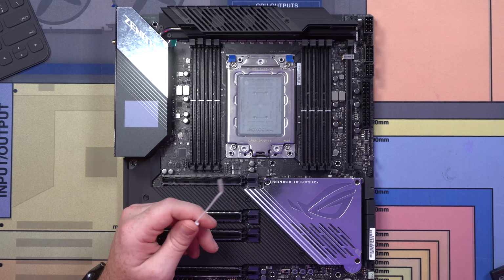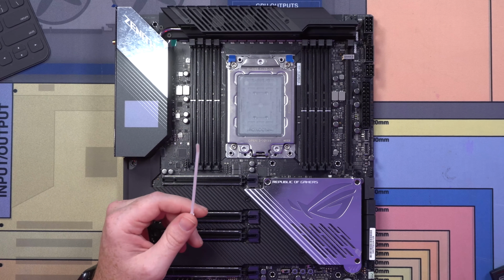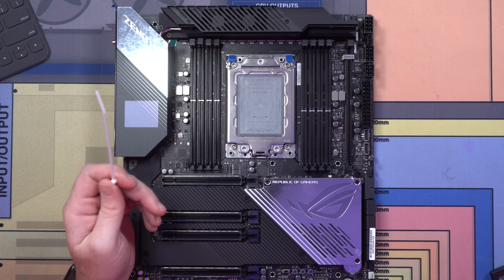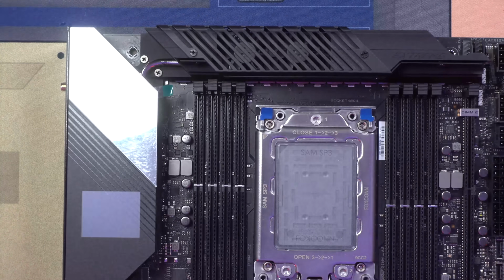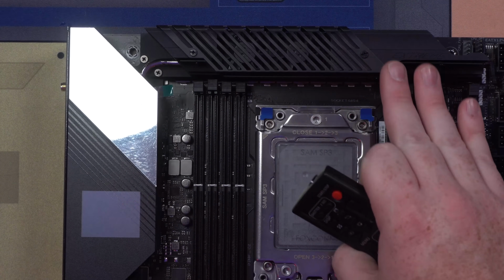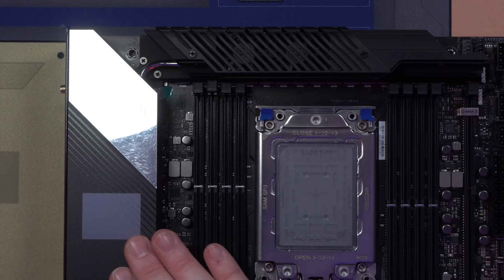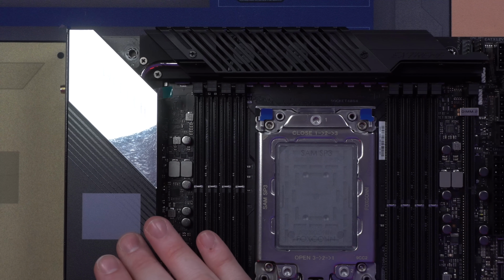What I like to do is point things out on the motherboard just so you have an idea of what I'm actually doing when I talk about connecting things. Up here, this is our VRM solution. This is an OLED screen. This OLED will actually show you information about what's happening with the motherboard, temperatures, all that other stuff.